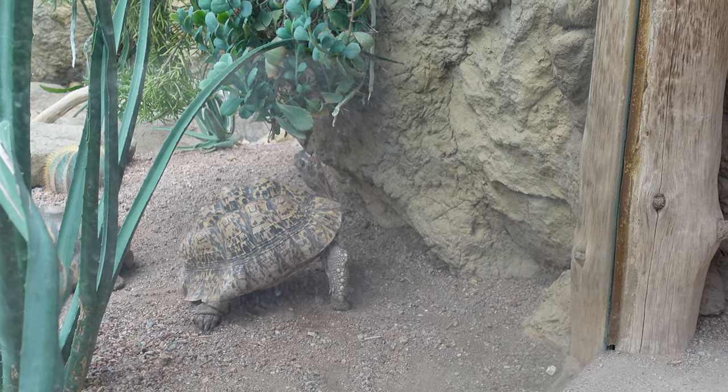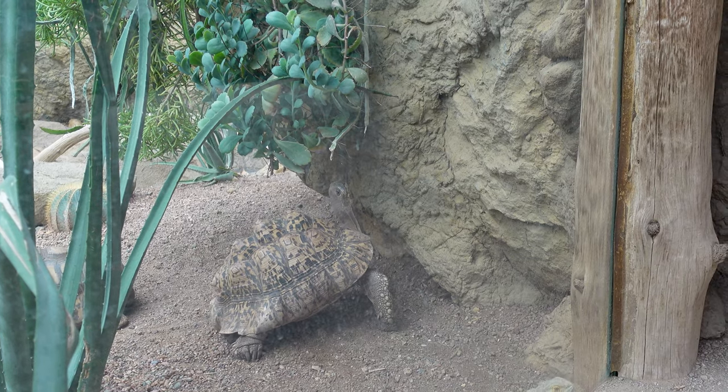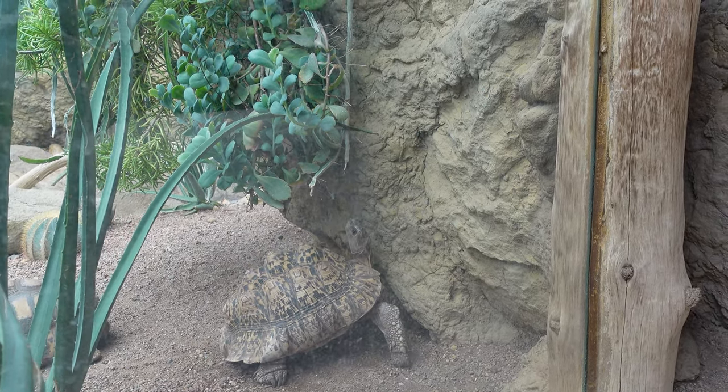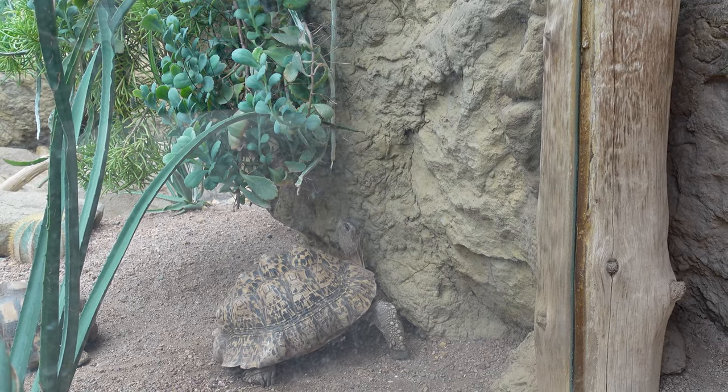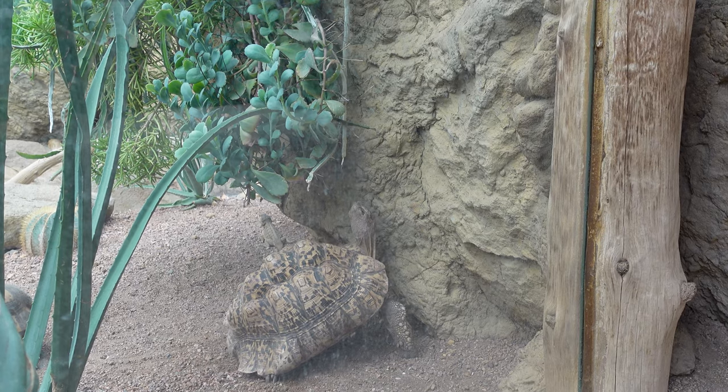Guys, come look at this. He's trying to eat the plant. Look, look, look. He's gonna walk up the rock. Come on, buddy. Come on, you can do it. It's like, I can't reach. He's gonna grab his neck and pull him up.